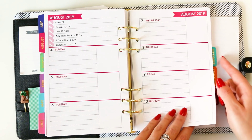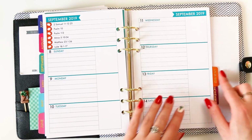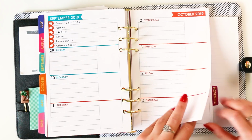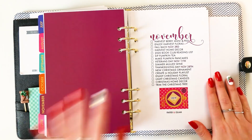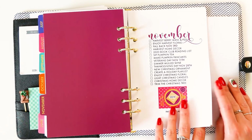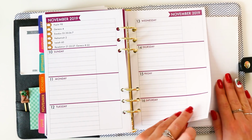So we have high heels for August. We have September, falling leaves, of course, and then October, still falling leaves since we're in September. We have witch hats, and November. So it ends with November since it started with December, and we'll start God and Glam back up again for 2020 at the end here. And we have pumpkins for November.